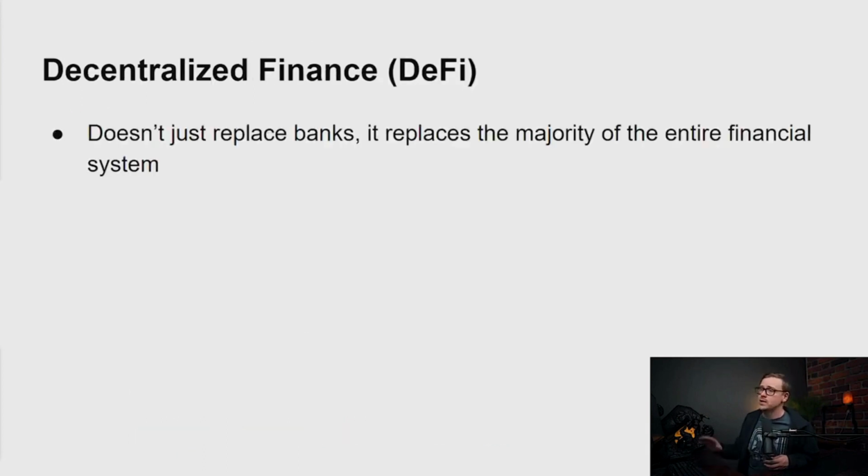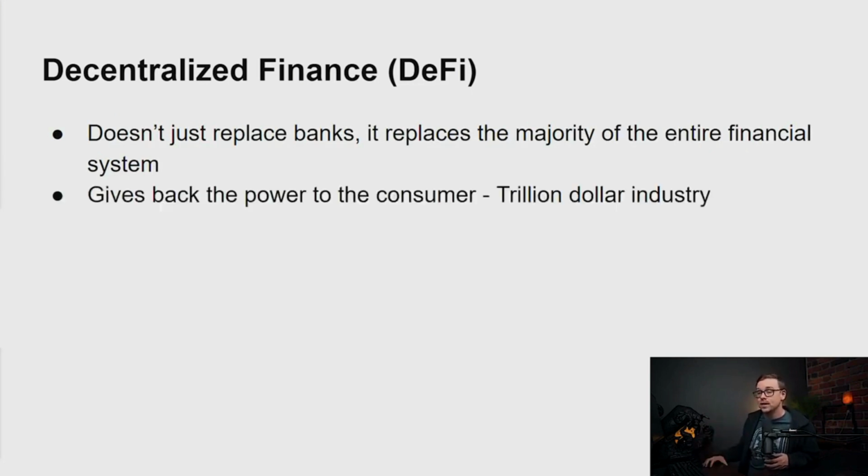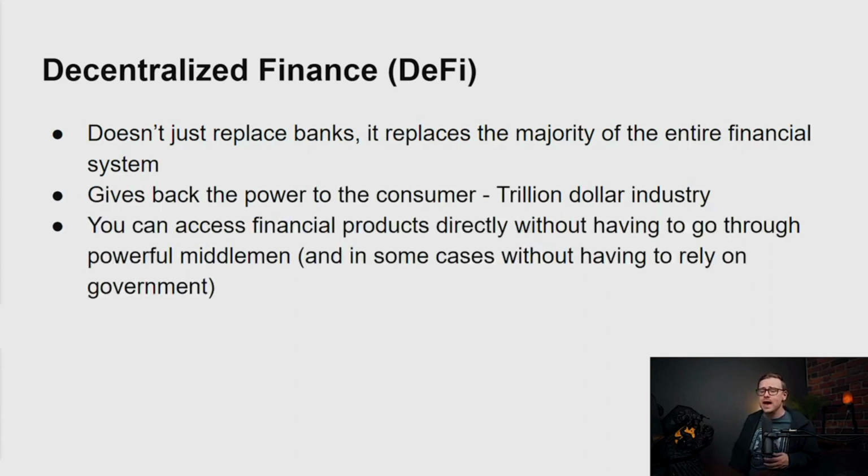Decentralized finance. So it doesn't just replace the banks, right? It actually replaces the majority of the entire financial system. Again, this is all theoretical. It hasn't exactly done that yet. And it claims to give back the power to the consumer. Now, the financial system is a multi-trillion-dollar industry. So you can basically access different financial products as well as services without having to go through powerful middlemen. And in some cases, you don't have to rely on the government at all.